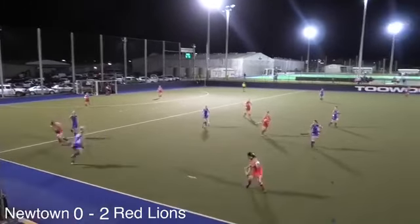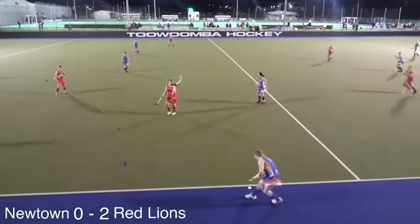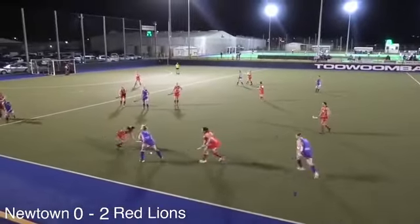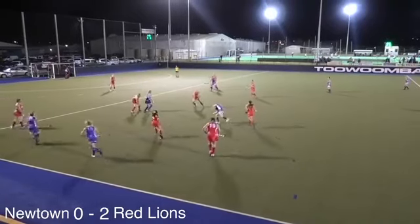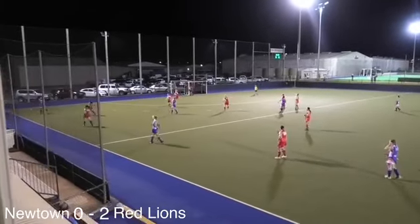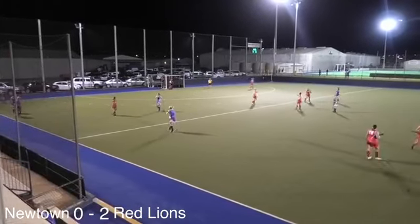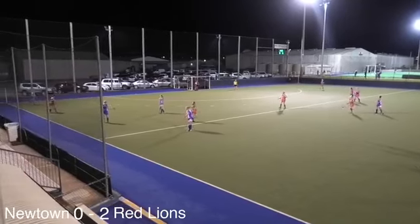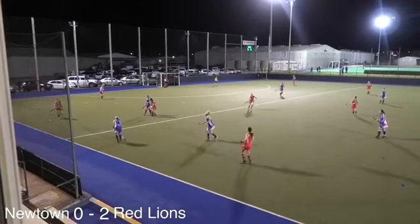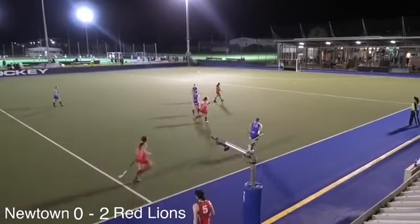So Newtown are probably just needing to work a little bit harder in that press, making the slide across so they can put more pressure when it comes onto the other side. It's well worked out. Oh, a little bit too hard there, just running away from Newtown. Runaway ball.